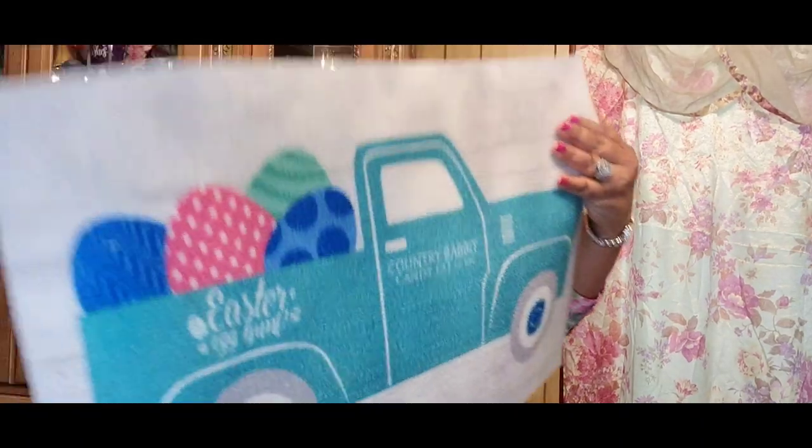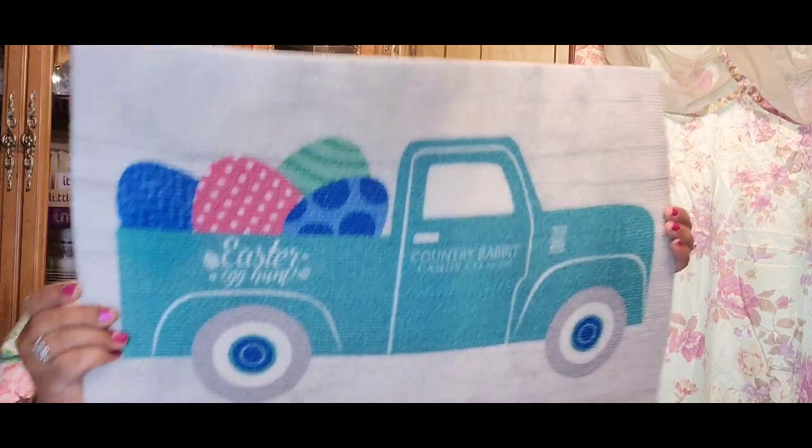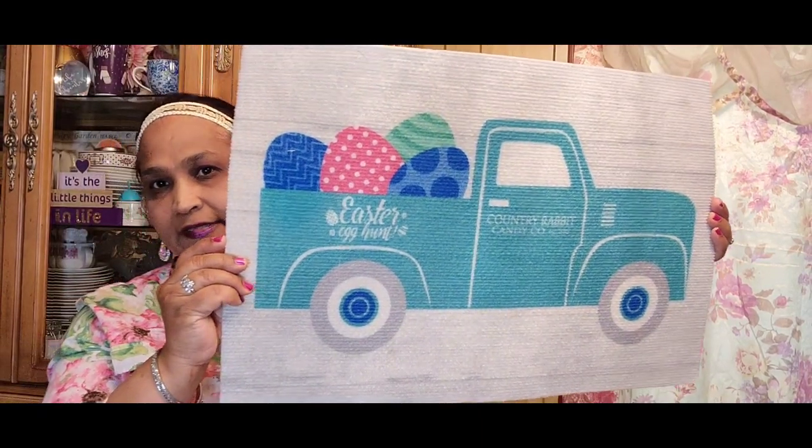And then the other one I got, you guys know which one, right? The Easter Egg Hunt Country Rabbit Candy Company, with the blue, is that a blue truck? Almost fell. A blue truck, yes ma'am. So I got those two for her. And then a bunch of stuff. And then I got this Bible Notes by Crown Jewels. It's a P, rooted and established in love, Ephesians 3:17. Yes, ma'am.